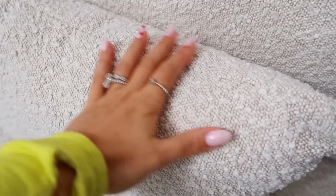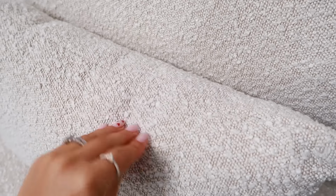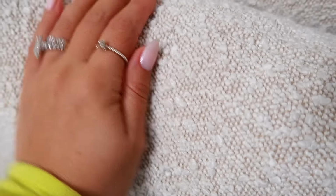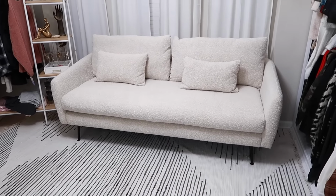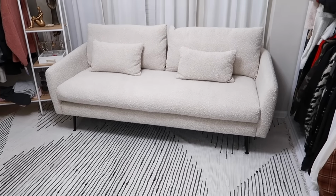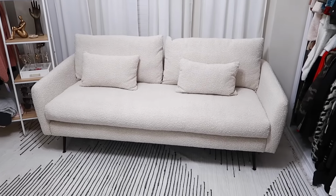I love the texture of this material. It is so amazing, so full of texture and lots of dimension. As you can see, there is lots of different layers of texture, which I absolutely love. This couch comes in 7 different colors, so if you do not like the boucle color or fabric, then there are tons to choose from, as well as the legs. There are 2 colors to choose from, the black and the gold.